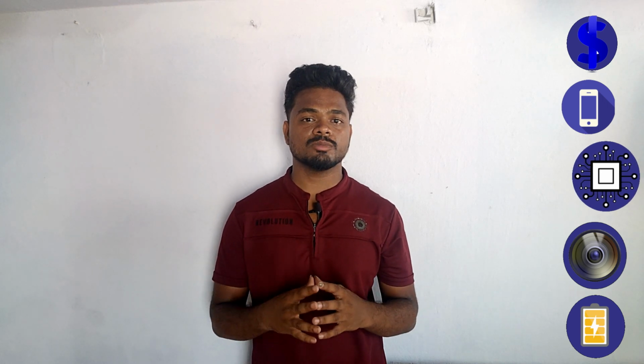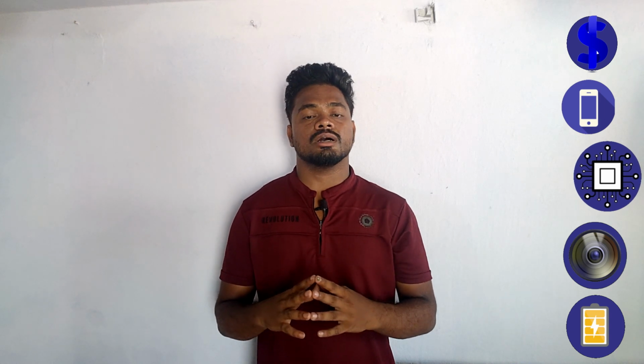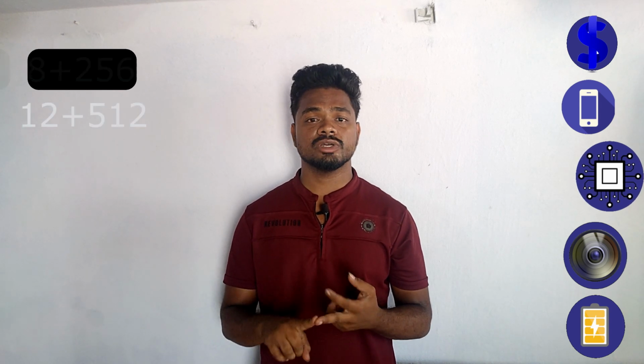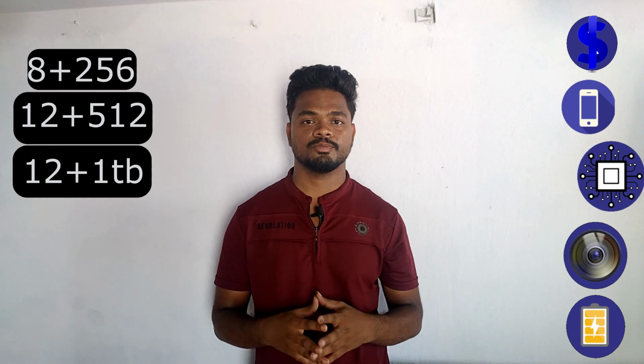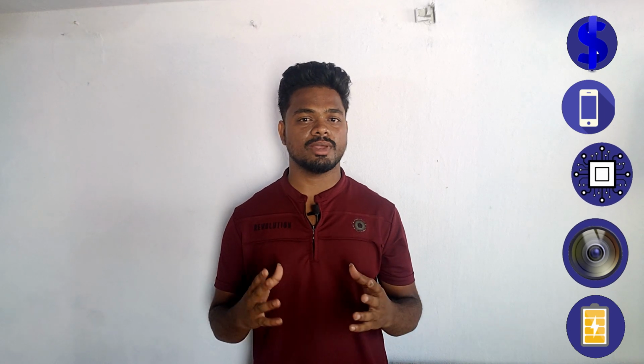This mobile will be available in different variants, like RAM and storage variants. It will be available in an 8GB RAM, 256GB internal storage variant, and a 12GB RAM, 512GB variant, and a 12GB RAM, 1TB variant also. And these are UFS 4.1 storage capacities coupled with LPDDR5X RAM types. So we can expect great performance from this mobile, looking at the features.